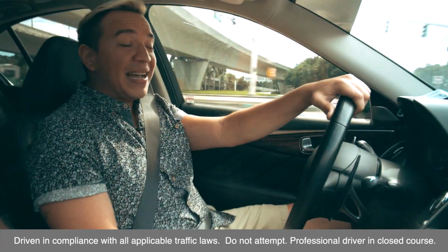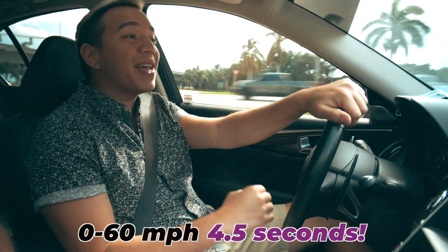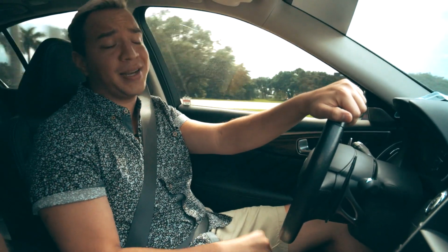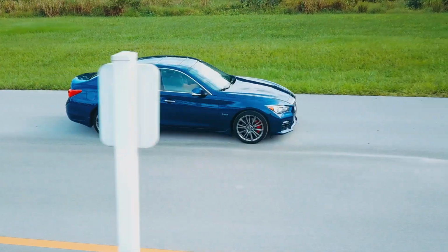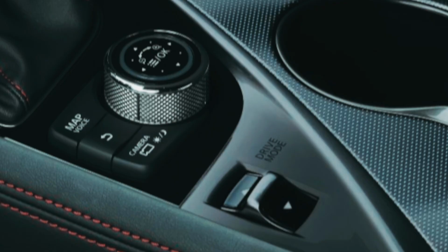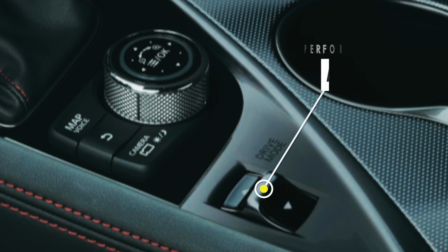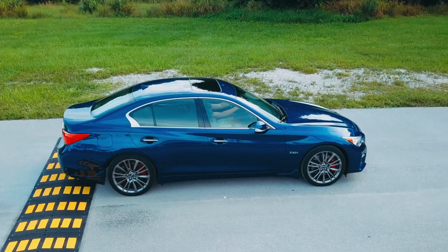And that's 0 to 60 in 4.5 seconds. This car is incredibly fast, especially compared to the other compact sport luxury sedans in this segment. But it's also civilized when you want it to be. Simply click this drive mode selector and you can alter the way the car behaves. Put it in standard mode and it behaves like a civilized luxury sedan.